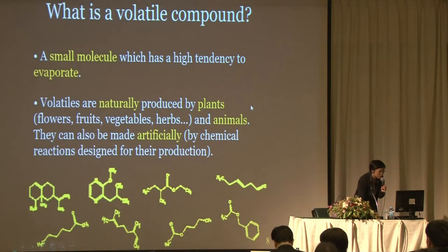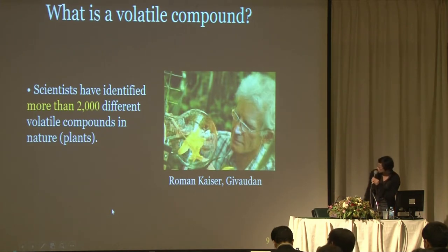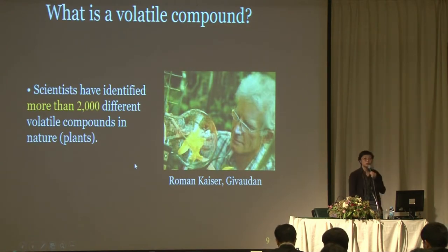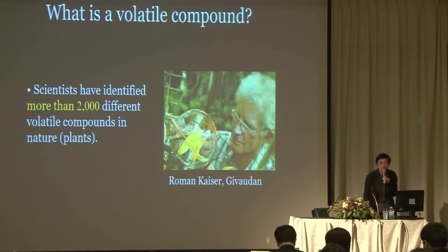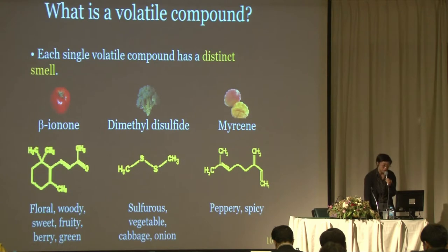That is a volatile compound. It's a small molecule, and there are so many varieties. Scientists found that in Indonesia there might be nearly 2,000 different volatile compounds in nature, in plants, that you can find as chemical compounds. Each commodity may have a specific chemical compound with a distinct smell, like beta ionone, which refers to a floral, woody, sweet sensation. And this is a different volatile compound.